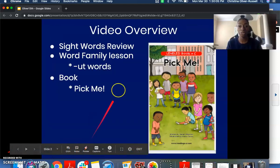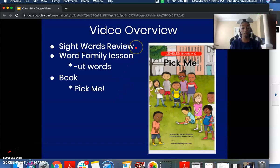So what are we going to do in this video? The first thing we're going to do is go over our 10 new sight words for the week. We're going to go over our word family lesson. We're going to be working with the UT word family. Then we're going to end it with our book, Pick Me.